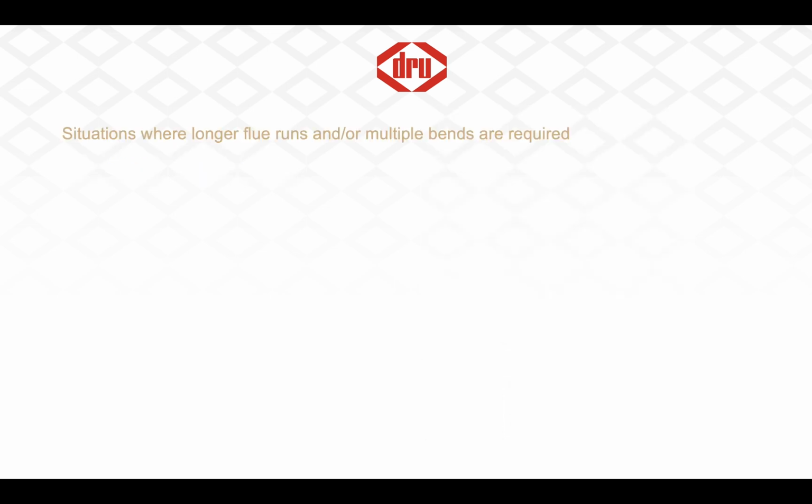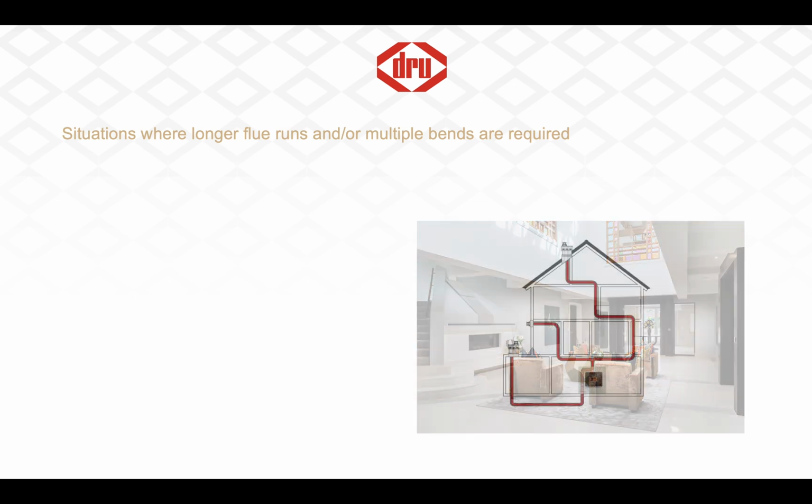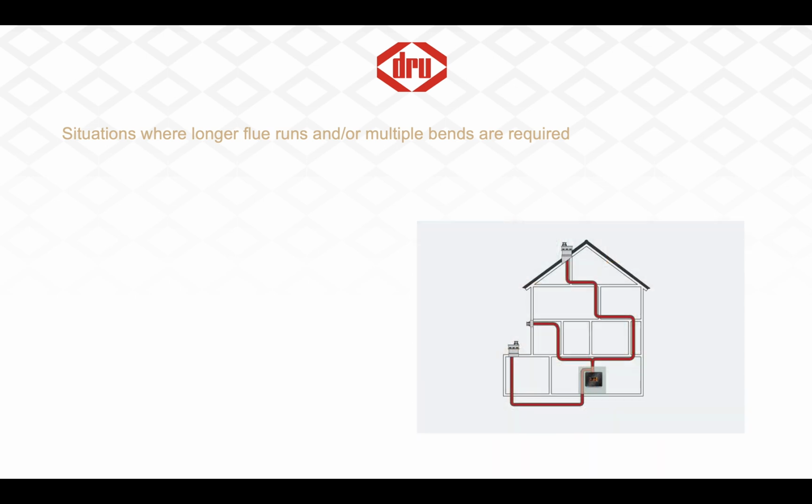terminal. When exhaust gases are required to travel long distances and negotiate multiple bends or horizontal stretches than are permitted in normal balanced flue installations, special measures are needed. Some manufacturers have designed powered flue systems, which employ a fan to cope with more demanding routes. These systems fall into two main types: pull or push.